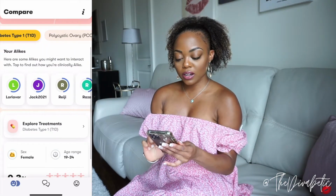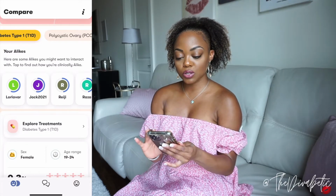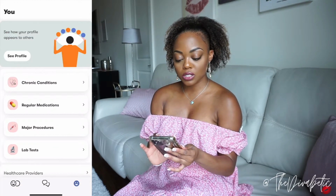So, right here, this little smiley face takes you to you. Okay, so you have your lab results, for instance. This automatically pulls from my healthcare provider. I don't put this in here. It's really, really cool. So basically, whenever you create your Alike account, you connect your healthcare provider, and basically every time they upload your lab work or any information into their system, it'll sync with the Alike app, which is so cool because you have all of your records without even having to request it.